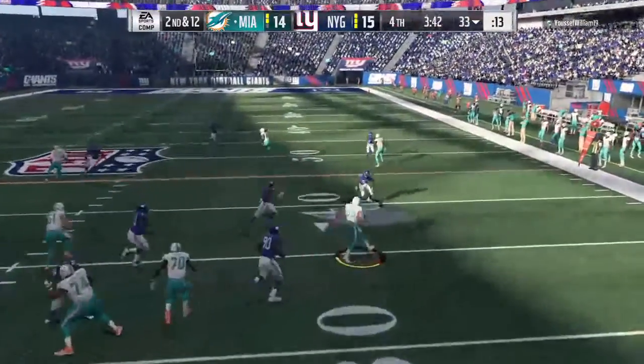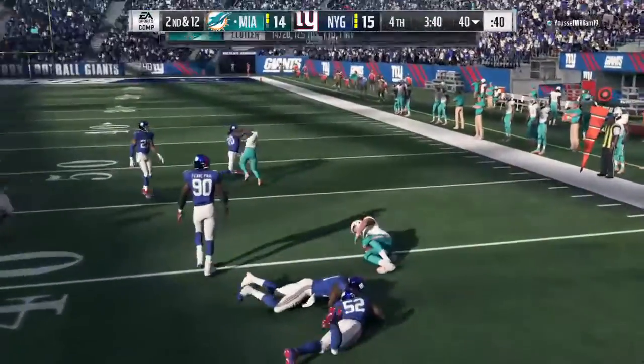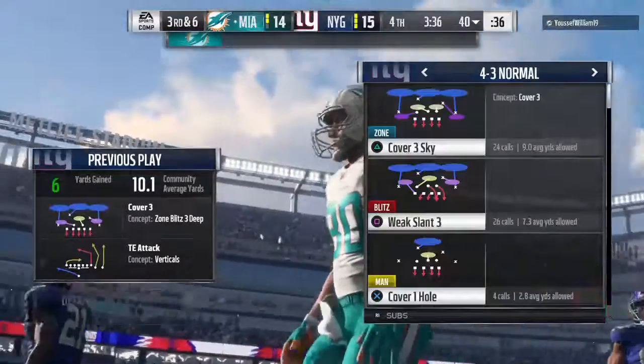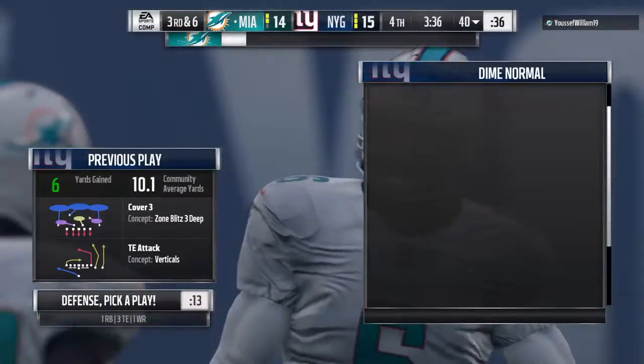But that goes against every instinct of a receiver. They're taught to catch everything. So it's really hard to be mad at him and yell at him for trying to make that play. 6 yards is the pickup, and that'll lead to a 3rd down.